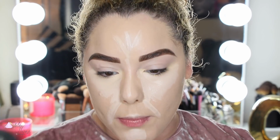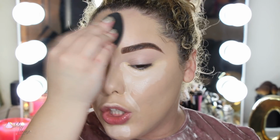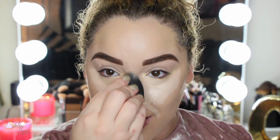It's so creamy and nice that it's not gonna make you look crepey or creasy or cakey at all. It's just incredible. And the huge doe foot applicator, I kid you not, whenever I use another concealer with a regular size doe foot applicator, I'm like, what is this? Why are you so tiny? Okay, you guys, look at this concealer job.